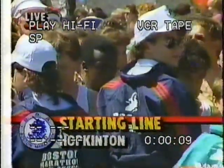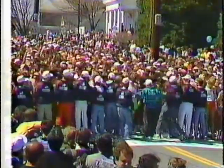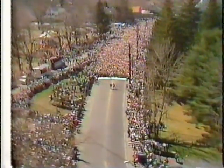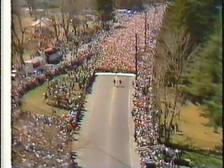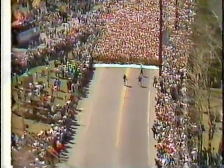But I'll tell you, it's a one-of-a-kind feeling. You're surrounded by thousands of people. I kept my eye on the starter above because I wanted to make sure I knew exactly when he was ready. Well, now they're gathered for the start of the 93rd Boston Marathon.